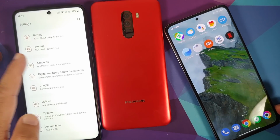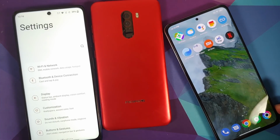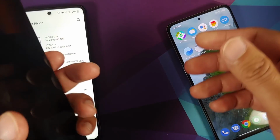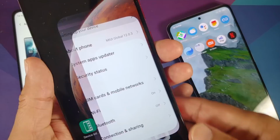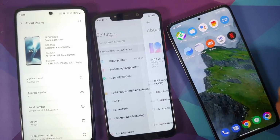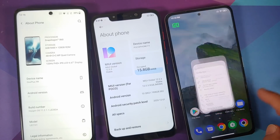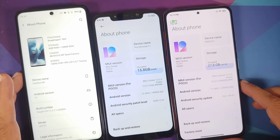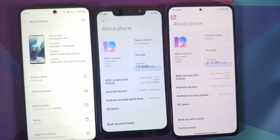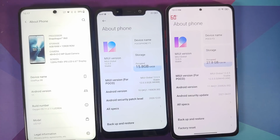Now, unfortunately or fortunately, right now I am running Oxygen OS 11 on the Poco X3 Pro, and both the other devices, which is your Poco F1 and the Mi 11X or Poco F3, are running MIUI 12. So if you're looking for a device which has a good camera, then neither the Poco X3 Pro nor the Mi 11X are gonna cut it for you.